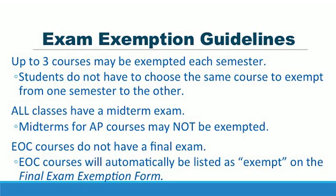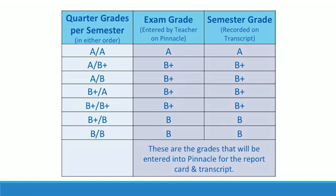Students are allowed up to 3 classes. So if only 1 class qualifies for the exemption, then students are still encouraged to make sure they fill out the exemption for that one individual class. The requirement is, again, must have a B or better in both quarters associated with that exam. So in the first semester, quarter 1 and quarter 2 must both be recorded as a B or better on the report card. The exemption may then be filled out for 1, 2, or 3 courses, not AP, and submitted by the deadline. Students, please know the deadline is a deadline.